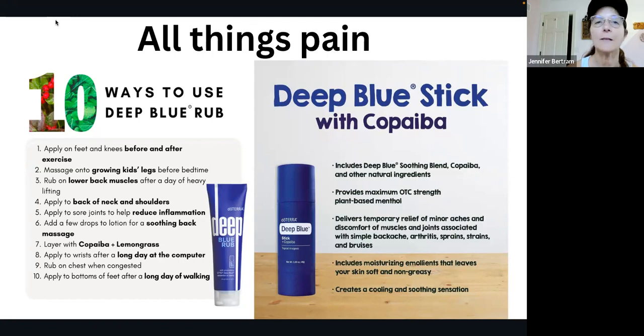And then the stick has the copaiba in it, and it's like a deodorant stick. Okay, and you can just kind of apply it wherever you need it. And you also don't get it on your hands, which I really love. I tend to love the Deep Blue essential oil when it's pretty significant. And the Deep Blue stick is really great. I actually use it on my knees.